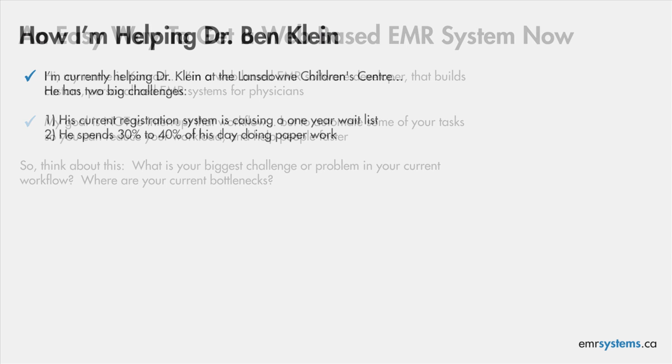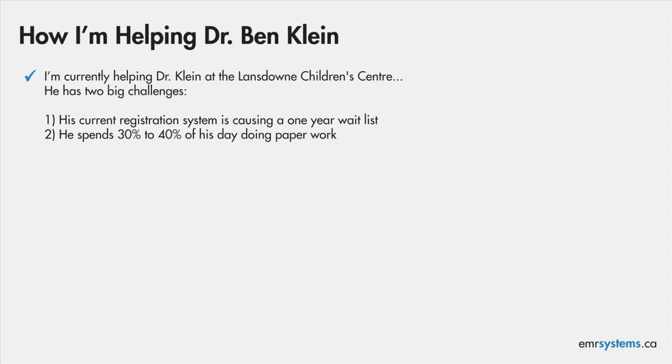For example, I'm currently helping Dr. Klein at the Lansdowne Children's Center. He has two big challenges. The first one is his current registration system is done manually, which is causing him a one-year wait list. And number two is he spends 30% to 40% of his day doing manual paperwork.